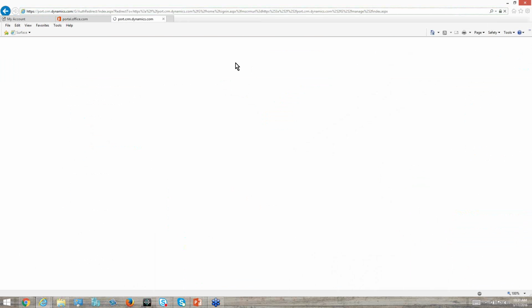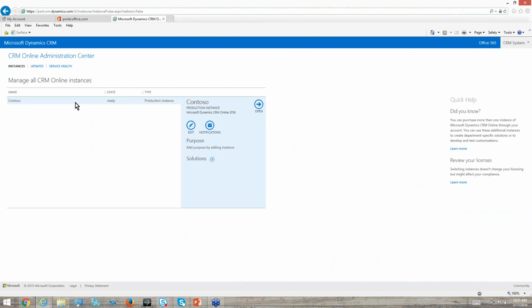And as I open up CRM, it is going to show me my CRM organization. So you can see here I have the production instance. For most of you who are using Office 365, you should have a few more here, like the sandbox instances. But what you do is you click on the solutions.